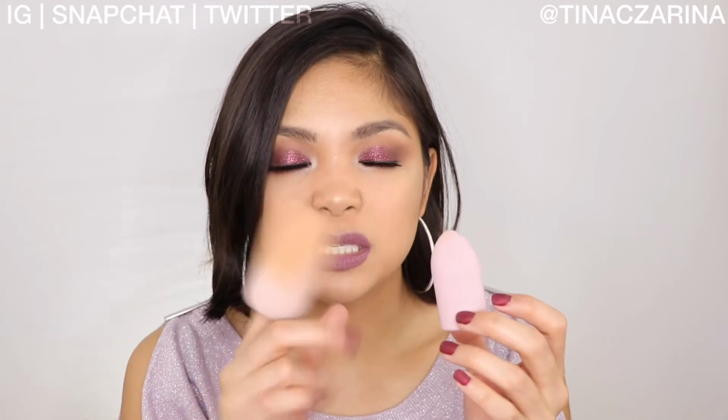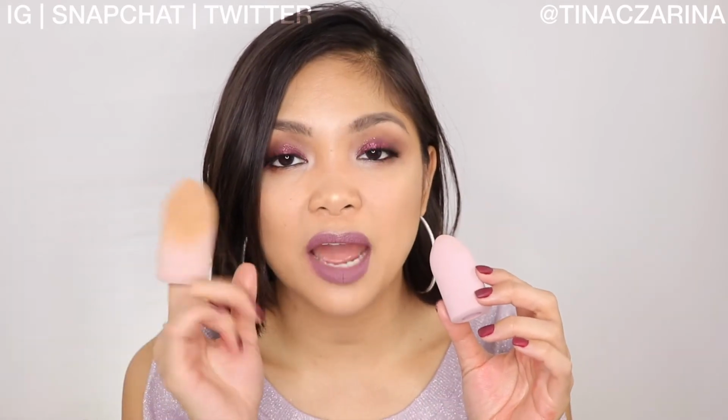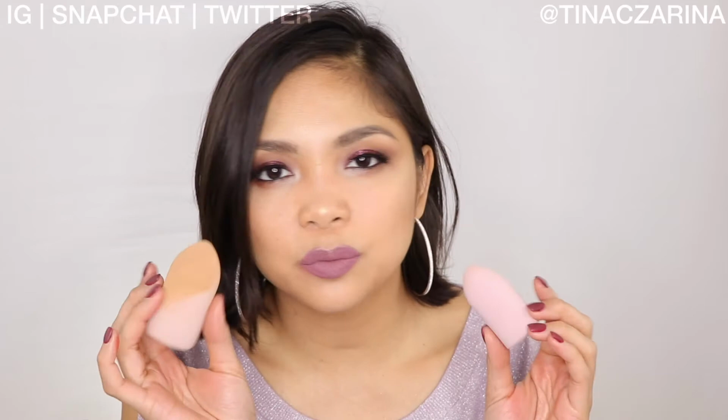So I did use this, and it felt really weird to use it like this and having your hand inside the sponge while blending your makeup. I don't know, for some reason it was so weird, so I had to take it off and then just use it the normal way that I have been using my sponge.